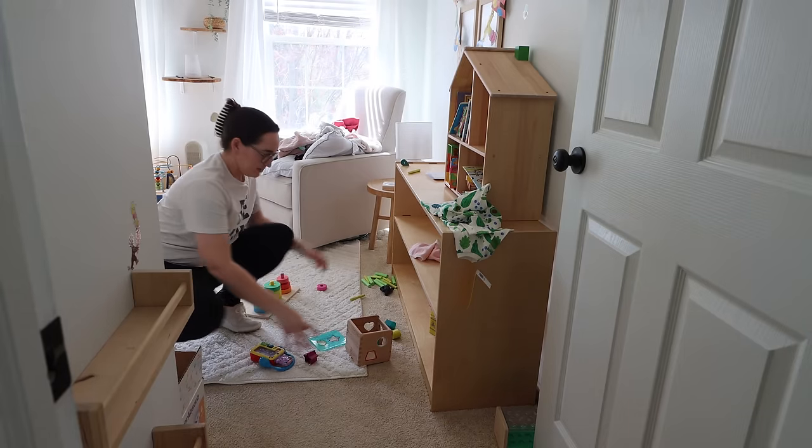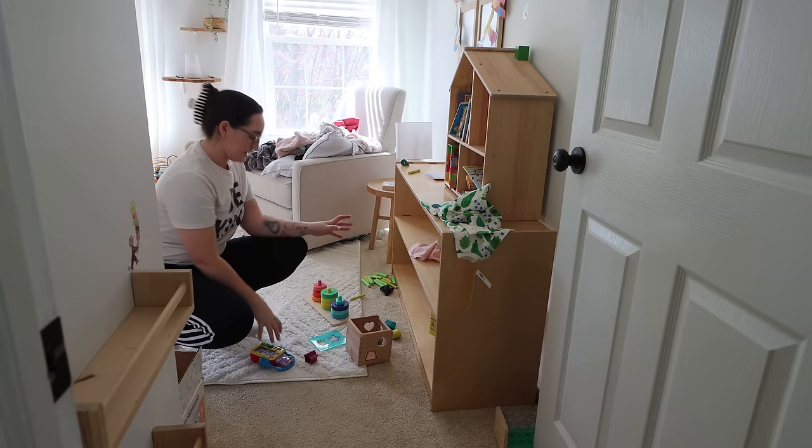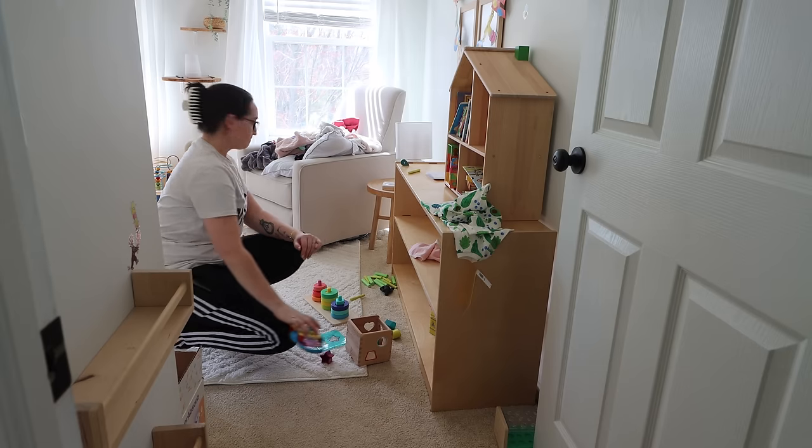Britton's room is usually pretty easy. Just gonna start with a quick tidy up, which typically she'll do herself. But last night was not the night for that, so.